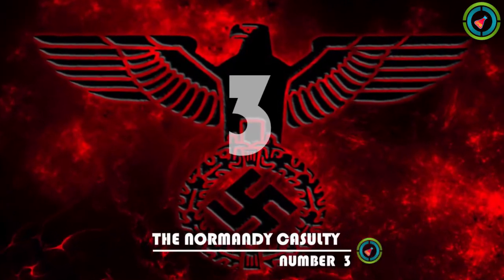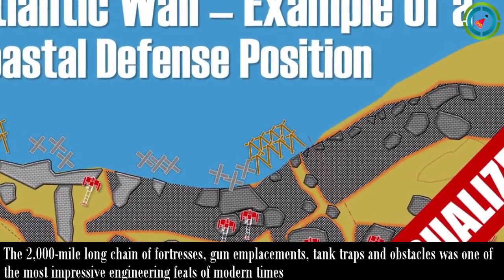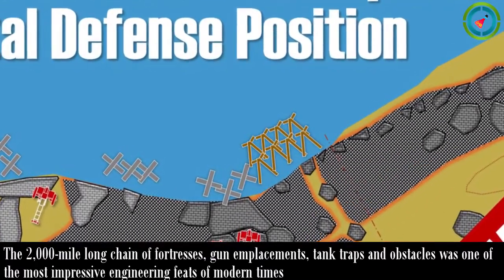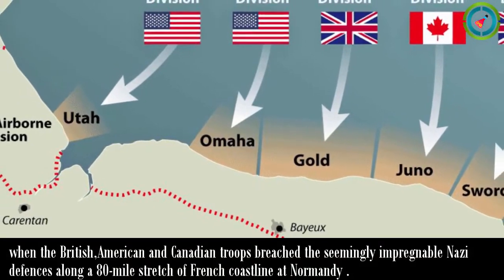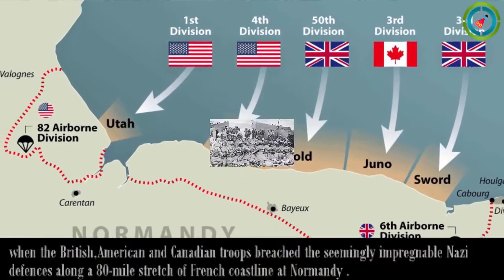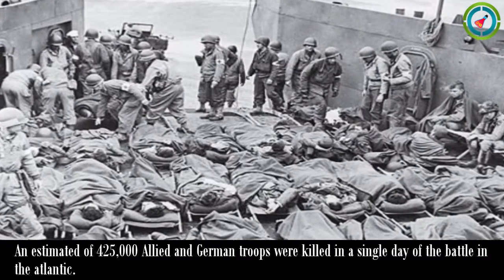Number 3. The Normandy Casualty. The 2,000-mile-long chain of fortresses, gun emplacements, tank traps and obstacles was one of the most impressive engineering feats of modern times. When the British, American and Canadian troops breached the seemingly impregnable Nazi defences along the 80-mile stretch of the French coastline at Normandy, an estimated 425,000 Allied and German troops were killed on both sides in a single day of battle in the Atlantic.